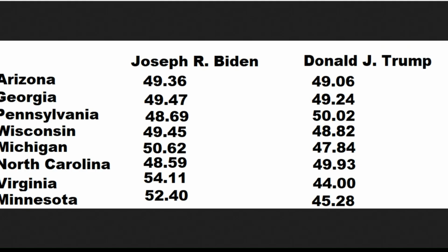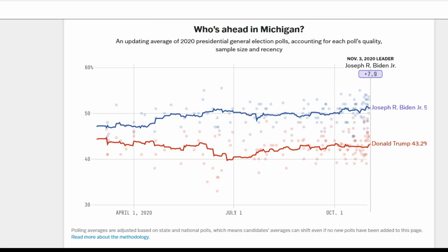Taking a look at what we have right now in the state of Michigan, we saw that in the actual election, Biden led by around 2.8% compared to the polling data showing him leading by larger margins. He performed less than what the margins actually showed.